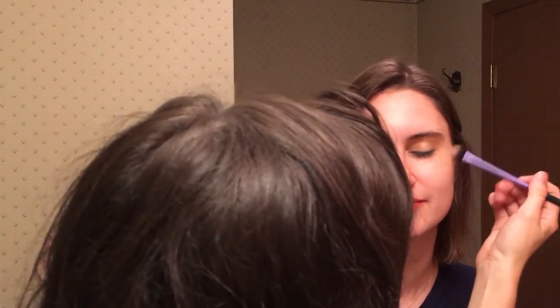I'm just going really light on her cheekbones, and I think this color is really versatile. I could have used a bigger brush, but I decided not to. I just used this little one. So just to add a little bit more dimension to her face, as a completed look.